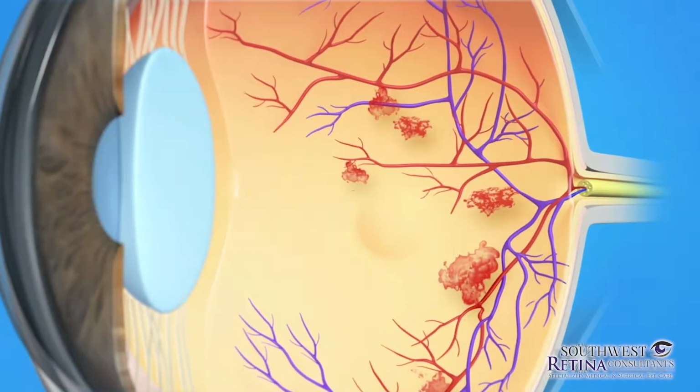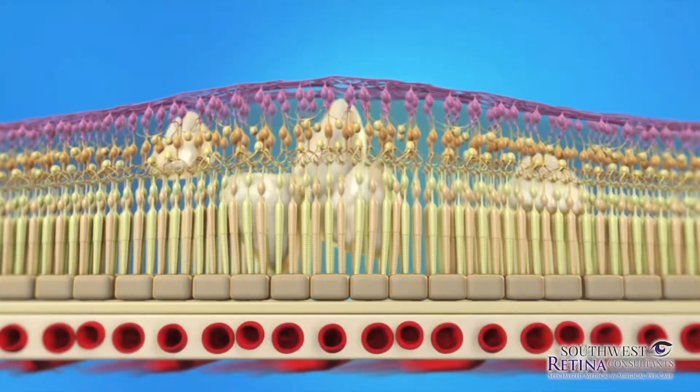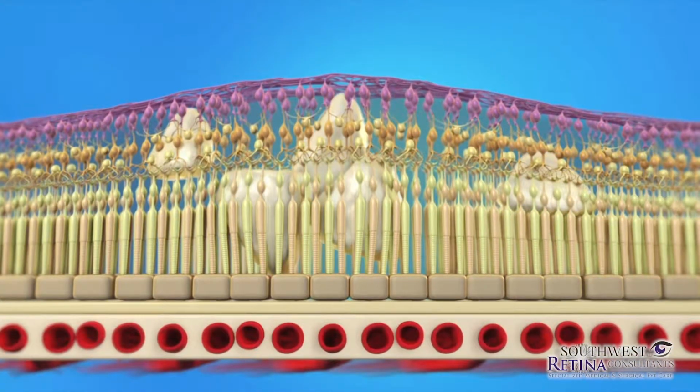So what happens in the retina is you get poor blood flow. And when you have poor blood flow, it causes inflammation, it causes abnormal bleeding and swelling of the retina. Ultimately, it can cause vision loss from all of those things, but also creation of scar tissue as a result of these insults to the tissue and cause a traction retinal detachment.